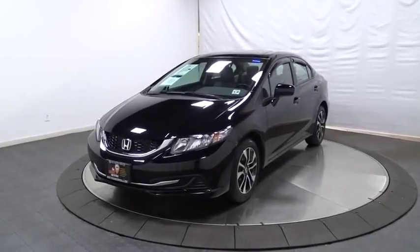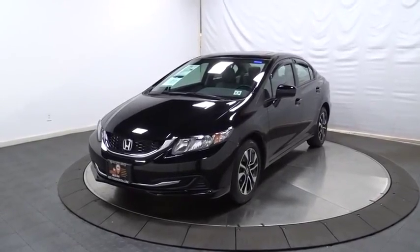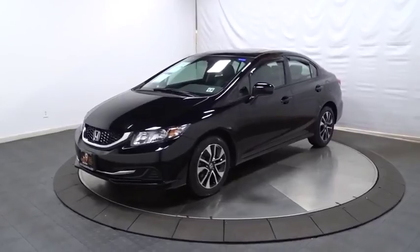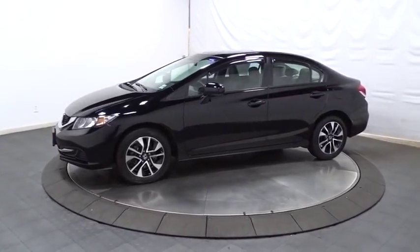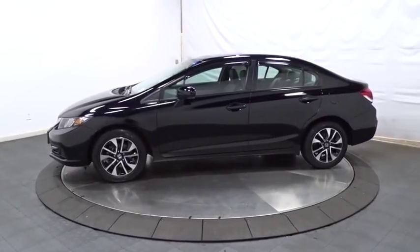The 2015 Honda Civic. Practical, awesome gas mileage, and incredibly reliable. This vehicle has less than 15,000 miles. Here are some of this vehicle's great options.